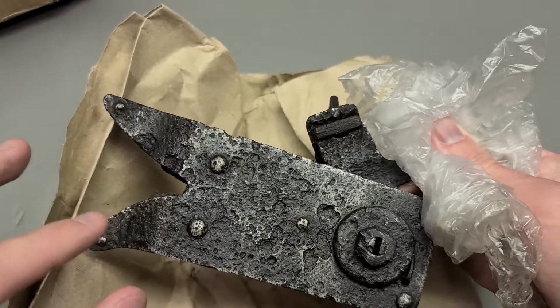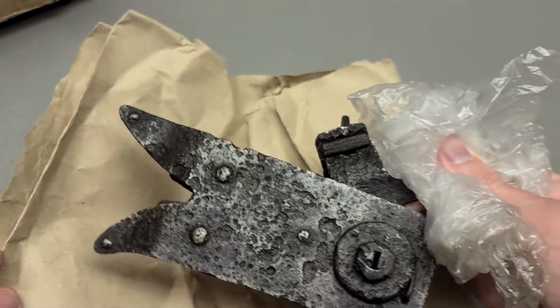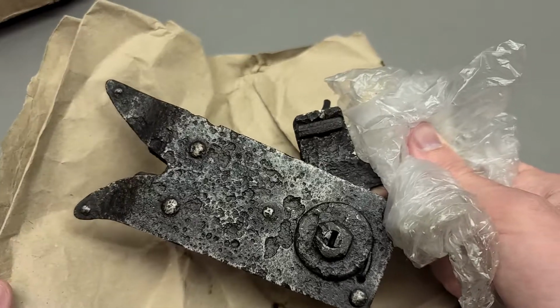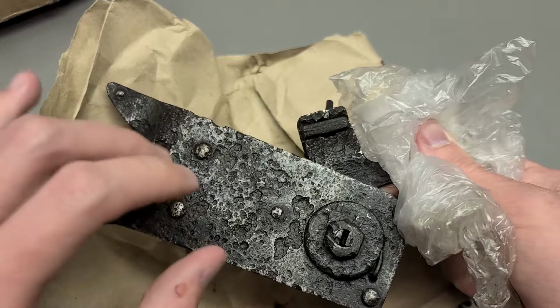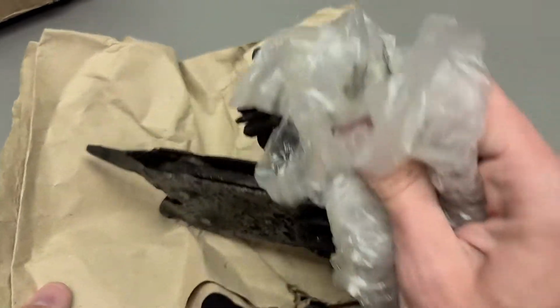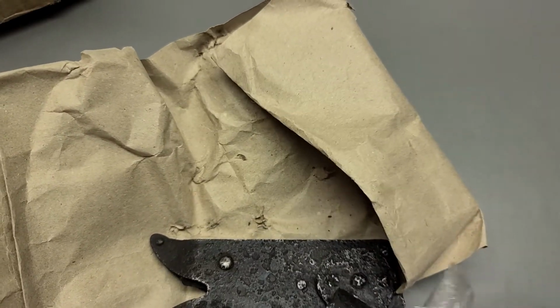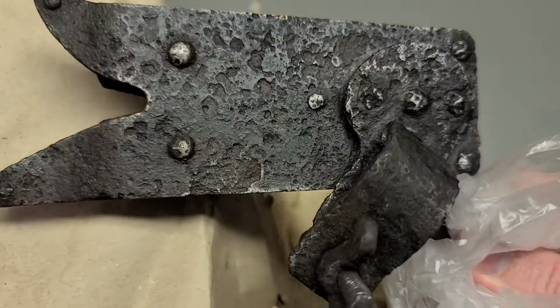Now, again, a lot of these are in really bad shape, and one of the other reasons I picked this one up is because they already went through the process of cleaning this up. A lot of these, if you get them, you just pick it up and 20 pounds of rust just immediately falls off of it. Really kind of nasty. This one has been cleaned up, as you can see, and it's honestly not that bad.